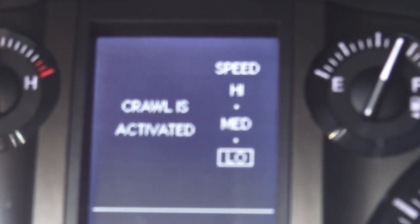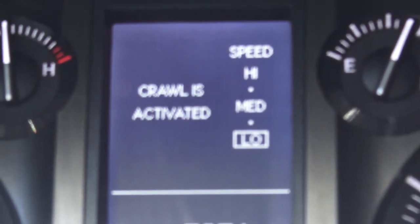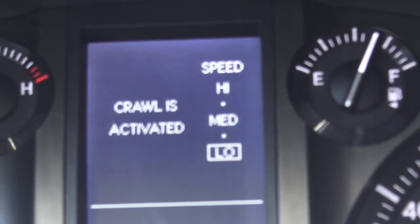So you keep going down, or are we down to one? That's the lowest that I see. Okay, we might even play with that on the go and see if we can lower it. Mm-hmm.